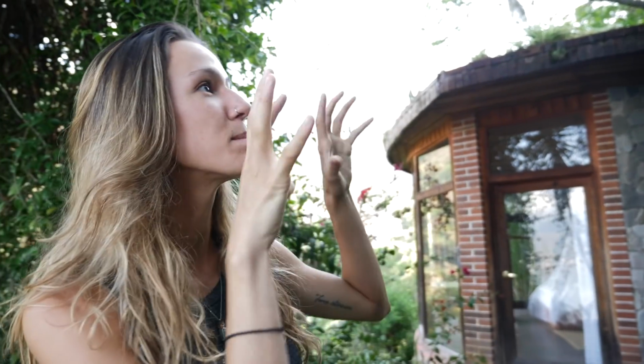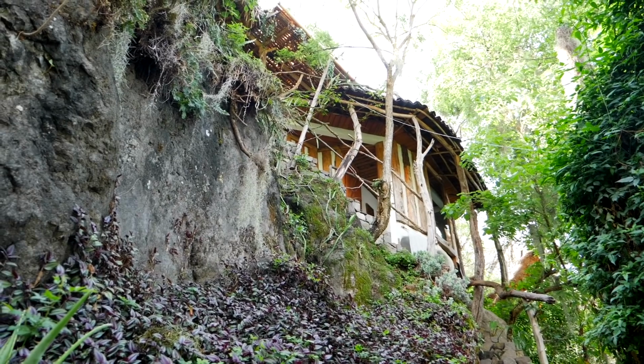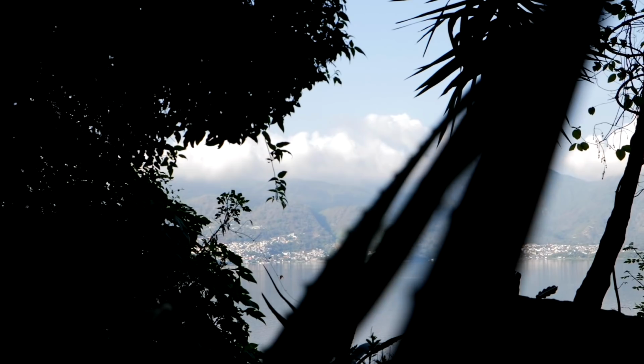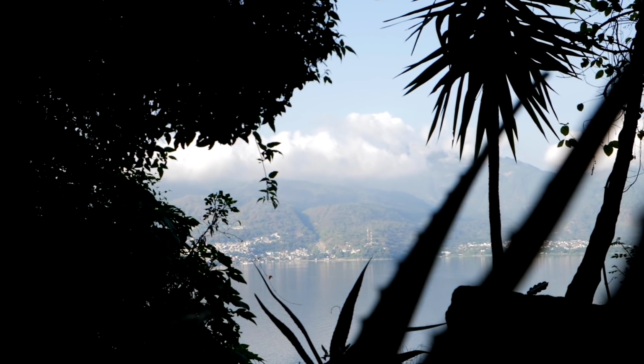One of the most unique and coolest things about this home in particular is that it's actually built into a mountainside right on Lake Atitlan. So as you walk out of the bedroom, of course, the first thing that you see is beautiful, beautiful Lake Atitlan with a couple of the surrounding towns on the lake.